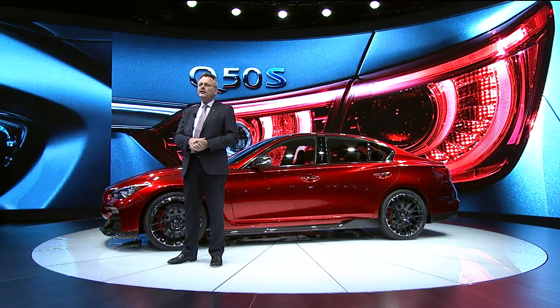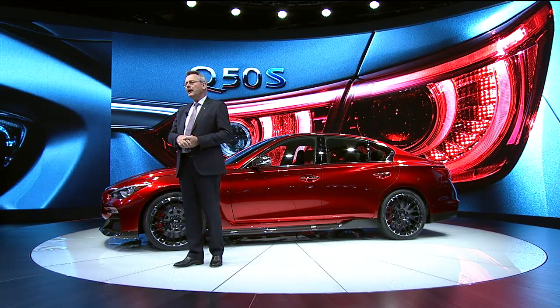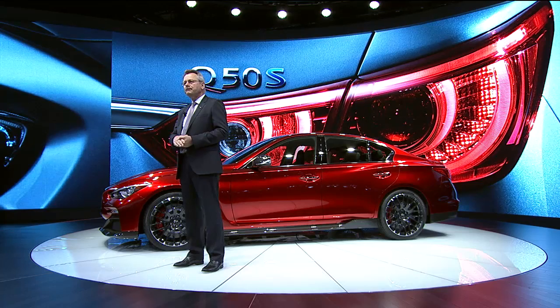Ladies and gentlemen, today we are only represented in 58% of the luxury market. So longer term, it's critical we expand our portfolio to become more active and appealing in Tier 1 segments. You can see this happening with the Q30 and potentially with the Q50 Eau Rouge. New products like these will certainly go a long way to helping us build critical mass in North America and make major contributions to Infiniti's global momentum.